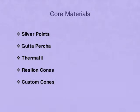What core materials are you going to use? So a whole bunch of core materials are out there. Silver points were used back in the days. Gutta percha is most widely used. Thermafil is a newer core material, which is by Dentsply. Resilon cones can be used, and you can customize your cones to obturate the canals.